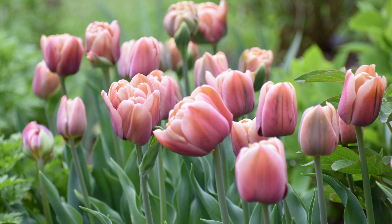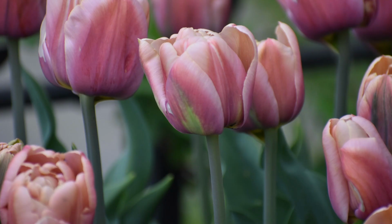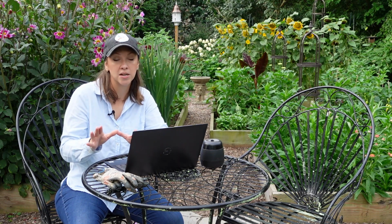What was really, really cool is that this tulip changes colors as the weeks progress. So it starts out almost a true peach with this amazing green streaking along the sides, but then as time goes on, the blooms continue to open and you get these great mauves coming from the petals, and the blooms appear more coffee colored as they mature. I was really shocked how long they lasted in the garden.